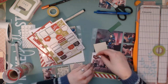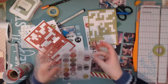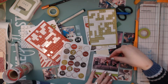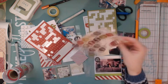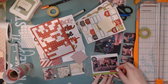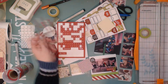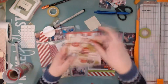So here I'm pulling out my stickers and just kind of going through, trying to figure out which ones I wanted to use. I knew that I had a Hello Santa sticker and a couple other stickers that had Santa's name on them and things. And so I picked that gray Hello Santa sticker. I'm also going to use a sticker that says stockings and a heart sticker. I'm going to use some green enamel dots, and that card is done. I really like how that card turned out.